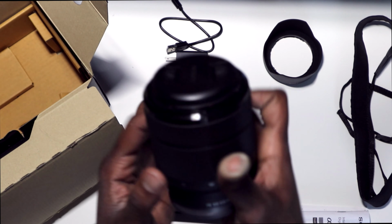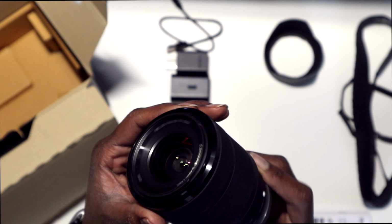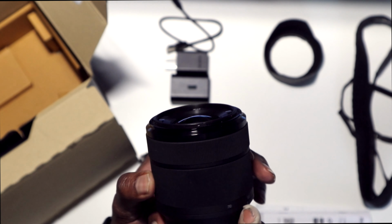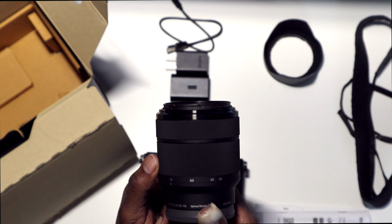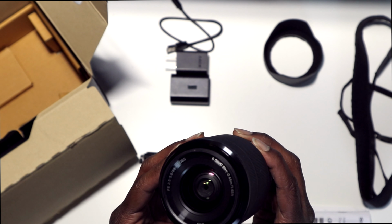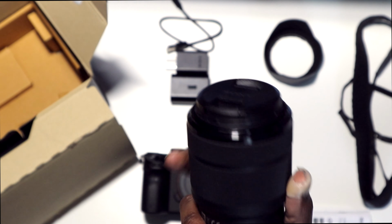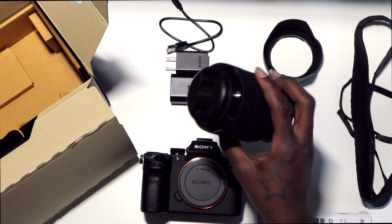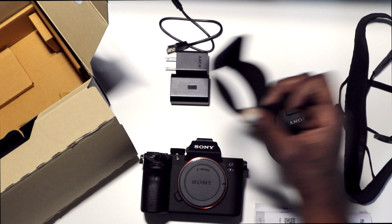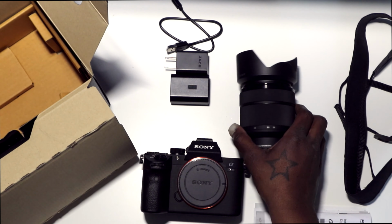Next in the kit is the kit lens. The Sony 28-70, with really smooth movement on the aperture ring. It is an external zoom, so you can see it pop up just a little bit. It has an aperture between f3.5 and f5.6. I've heard that it's a pretty great lens. I ended up going with the kit because it was $200 more, and I'll let you know how this guy performs after I get some use out of it. Next is the lens hood, so it'll lock in place like that, and that is your setup.